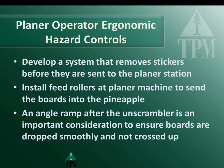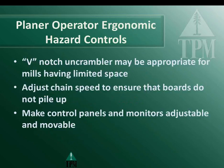So some of the controls that can be used to control these hazards: you can develop a system that removes stickers before they are sent to the planer station, so there's no stickers for them to remove, therefore totally eliminating that job's exposure to that stress. You can install feed rollers at the planer machine to send the boards into the planer, and the angle of the ramp after the unscrambler is an important consideration to ensure boards are dropped smoothly and not crossed up. A V-notch unscrambler may be appropriate for mills having limited space. Adjust chain speed to ensure that boards do not pile up, and make control panels and monitors adjustable and movable so people can vary what they do, so they can minimize the amount of overall stress they experience in a day.